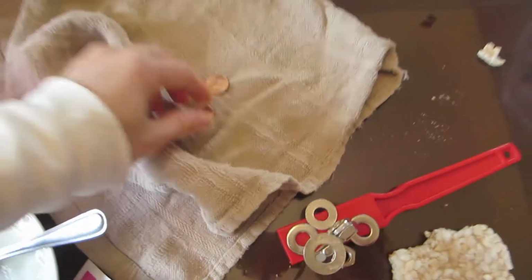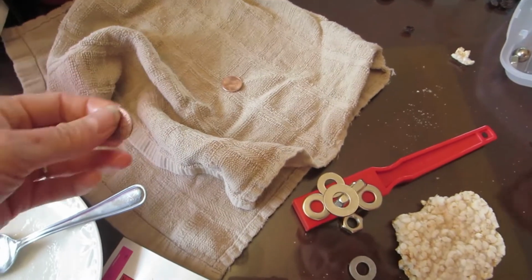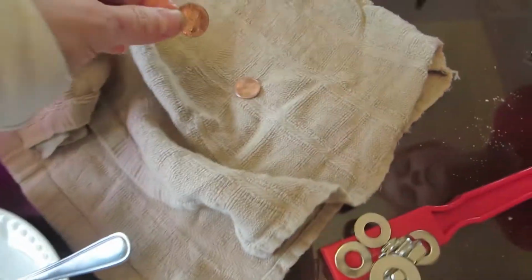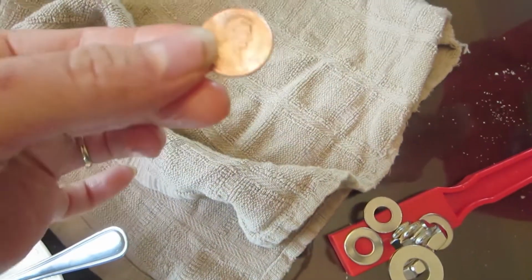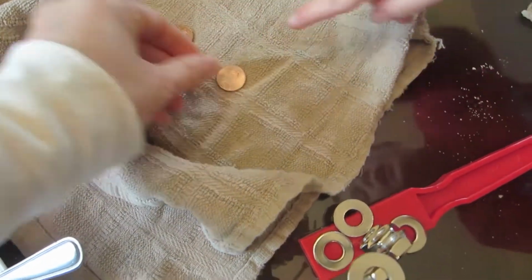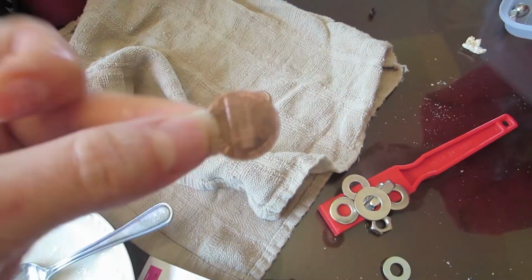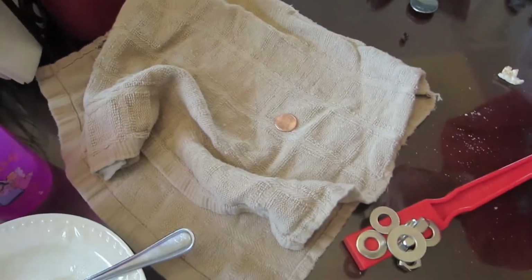Did you guys show your pennies? All right, Talia started the experiment, but she put this one in lemon juice because she wanted to make it shiny too. And it made it really shiny. That one was the shiny one. This wasn't the shiny one. So now it's getting shiny from being stuck in the lemon juice.